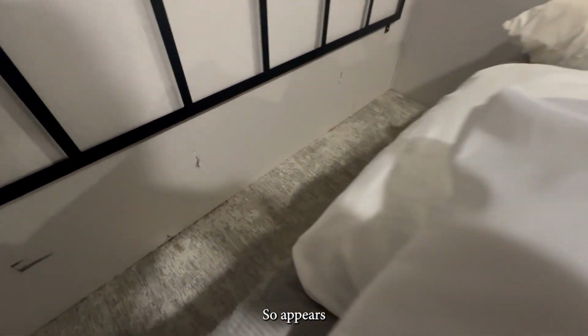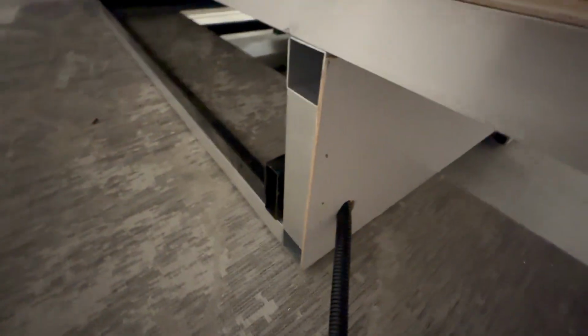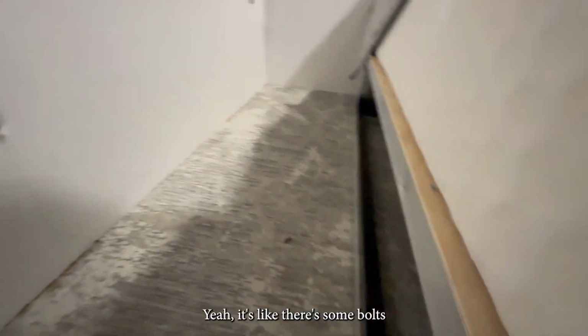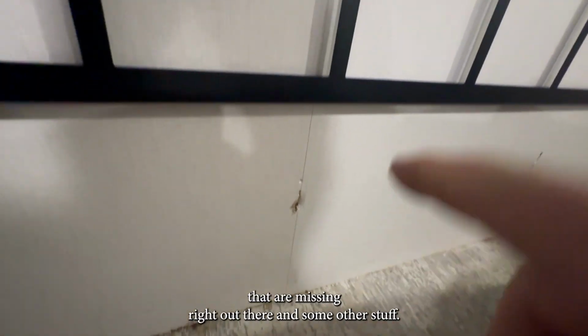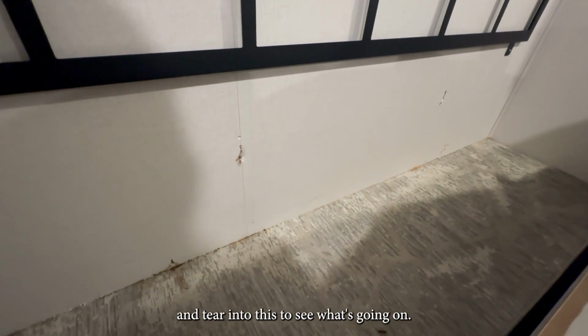So, appears there's something laying right there. Yep. Looks like there's some bolts that were missing right there and some other stuff. So, yeah, we're going to move this mattress and tear into this and see what's going on.